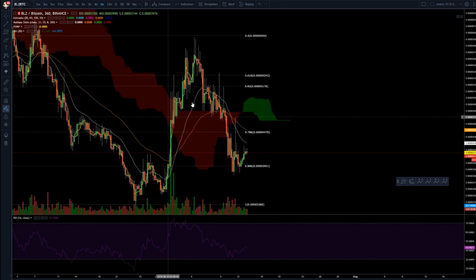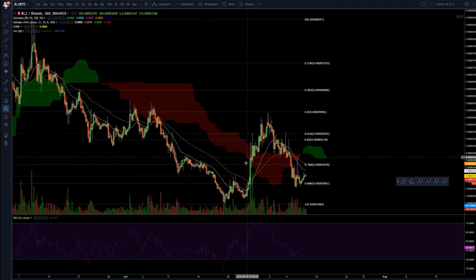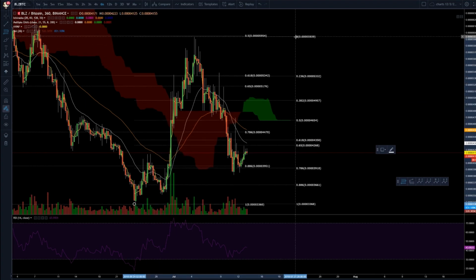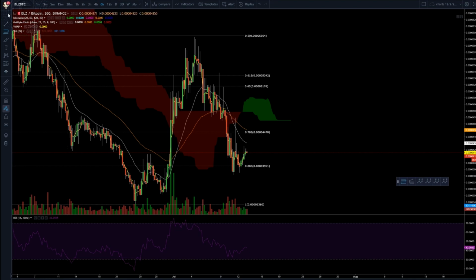Blue Zell is currently back at that 886 from the bigger Fibonacci. I think it's also around the 786 if we look at the smaller Fibonacci. Yeah, see, 786. So, like I said, guys, if you start eyeballing it, you get better at it. So yeah, it's looking okay. It's trying to make a double bottom here.